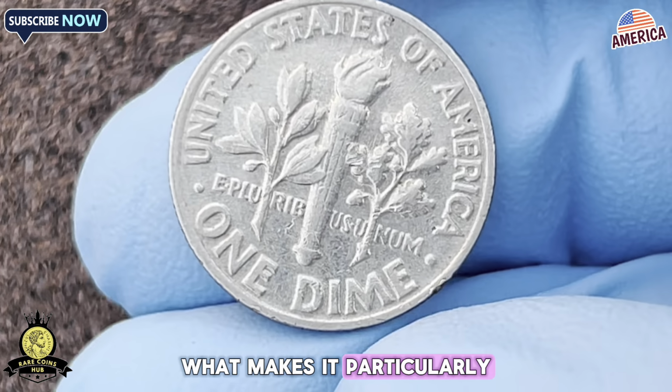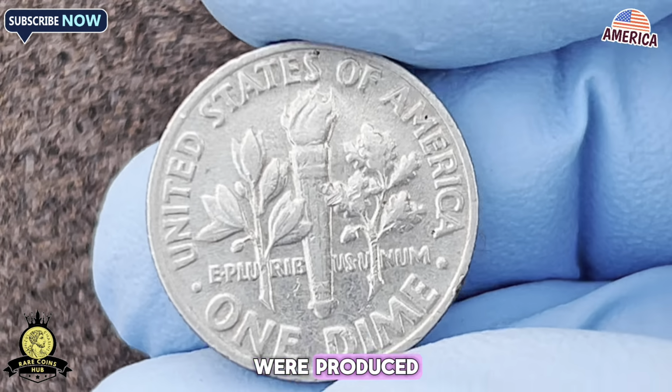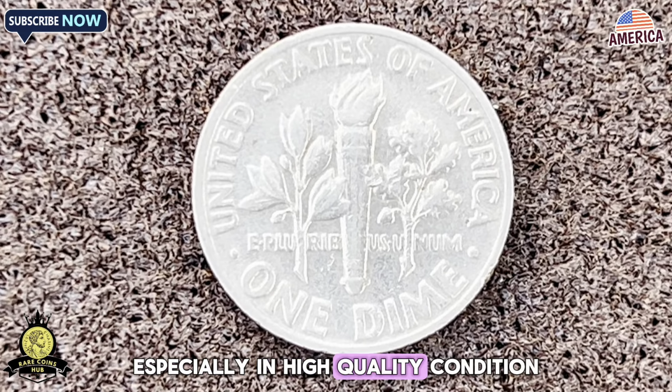What makes it particularly valuable is its rarity. Only a small number of these double die errors were produced, making it a coin that can be difficult to find, especially in high-quality condition.